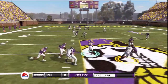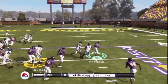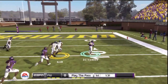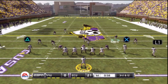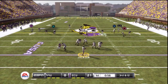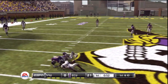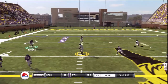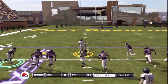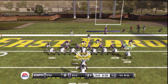Right, picked off. To the 20, to the 10. Touchdown, ECU. Jackson drops back. And he's hit immediately. Right. Pulls down the catch, and he's got room here. To the 10. Tackle. Pounded in here.